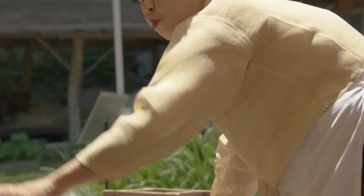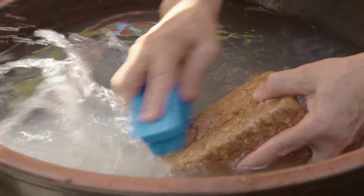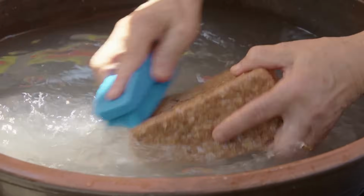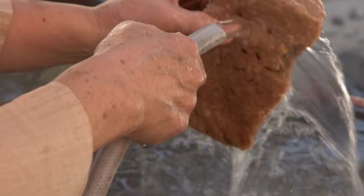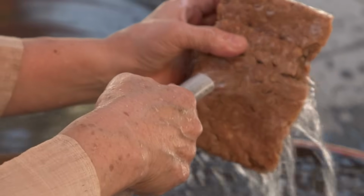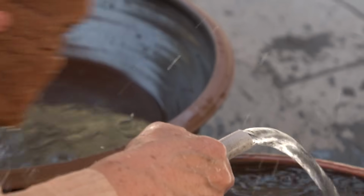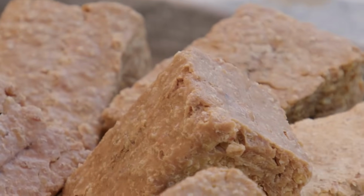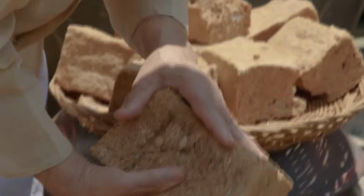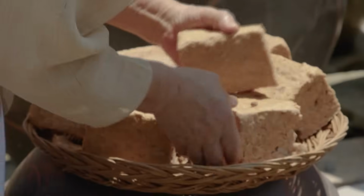When the weight of the bricks has reduced by half, it's time for the next step. This is her secret ingredient. Natural bedrock water, drawn from 150 meters below, glides over each brick. The washed bricks are placed in large clay pots for the second round of fermentation.